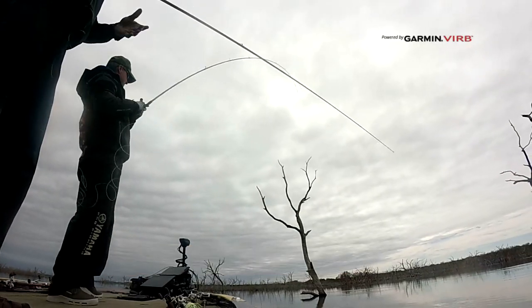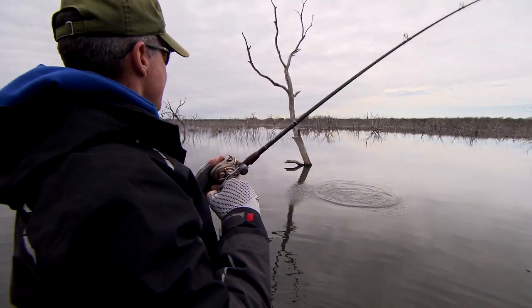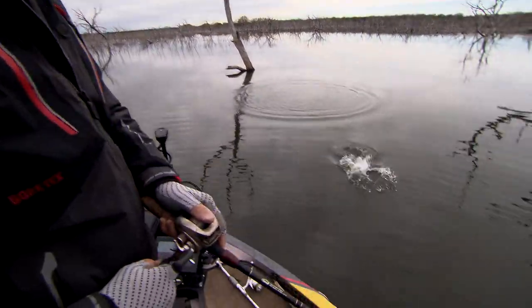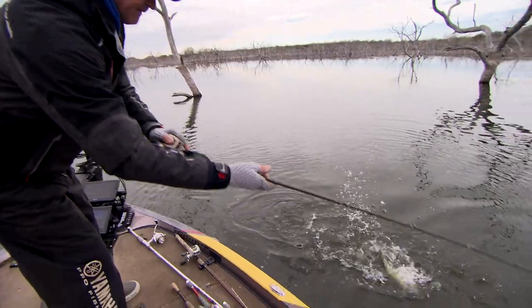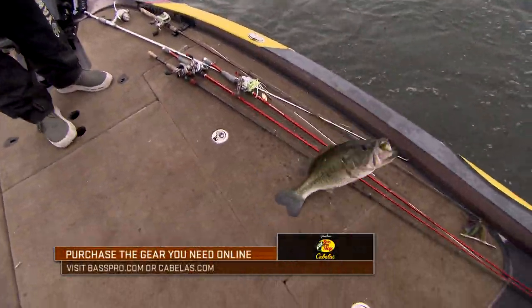Fish, yeah. A little better one there. Yeah, he was on that tree right there. That single tree, oh yeah, good one, Mac. Get out of the way. Let's see. Heck yeah, that's a good one.